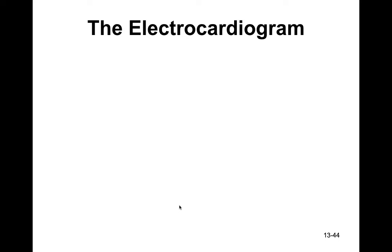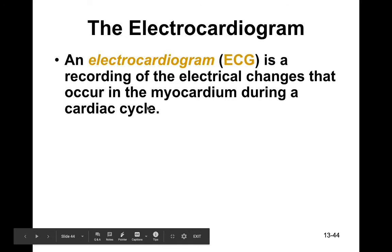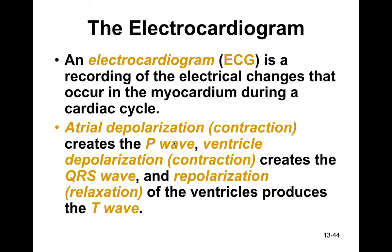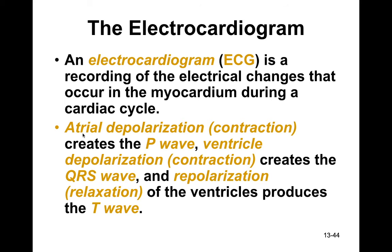Okay, now we want to look at an EKG or an electrocardiogram. An electrocardiogram, EKG or ECG, is basically just a recording of the electrical changes that are occurring in your heart muscle, which is your myocardium, during a cardiac cycle. We have 3 parts to this EKG: a P wave, a QRS wave, and a T wave. The P wave is caused by contraction of the atria. We call that atrial depolarization.